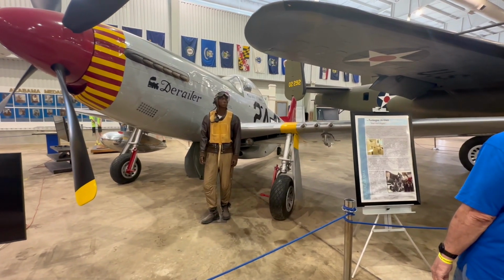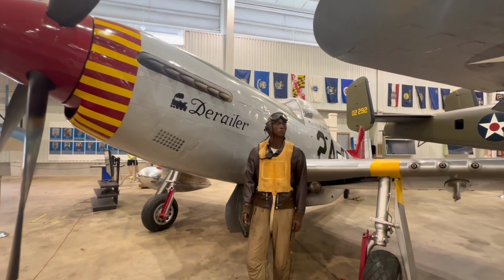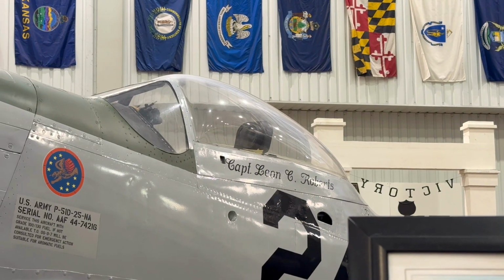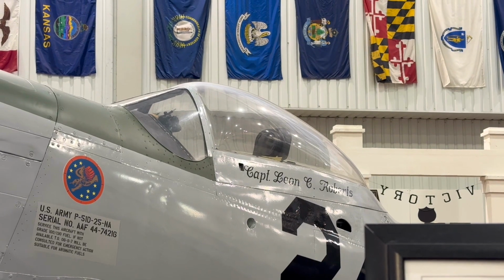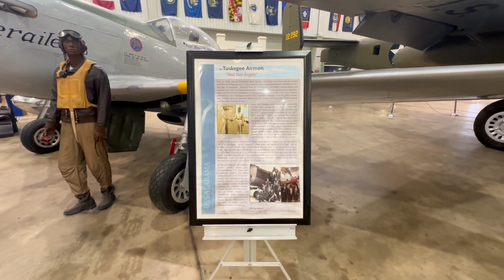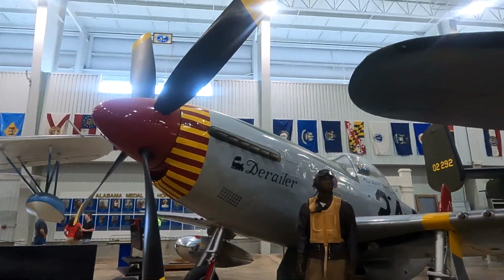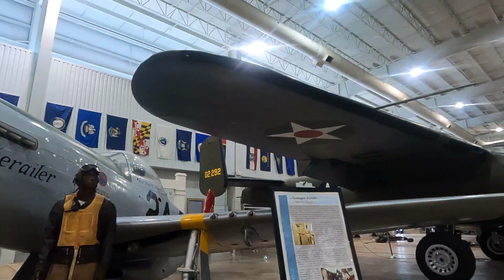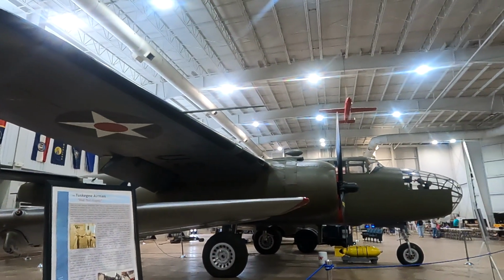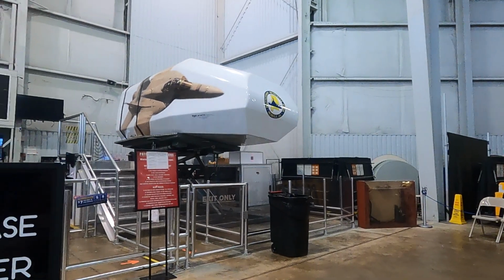There's also a red-tailed P-51 airplane, like the planes flown by the famous Tuskegee Airmen. This plane is named in honor of Captain Leon Roberts, the first African-American U.S. military pilot to engage in aerial combat against an enemy combatant, sharing that honor as well with other 99th Fighter Squadron pilots. In the middle of this pavilion, you get your chance to fly too. There is a flight simulator available at an additional charge.